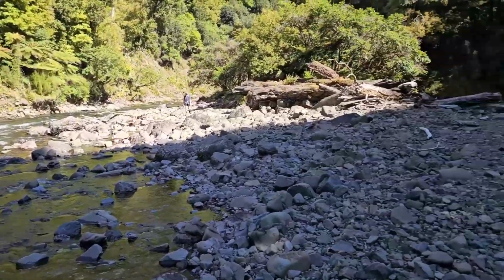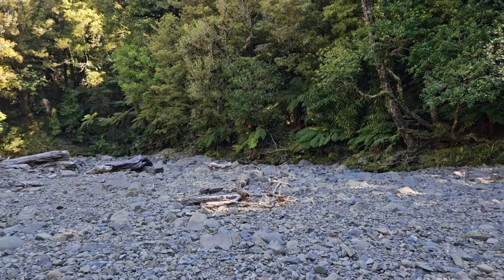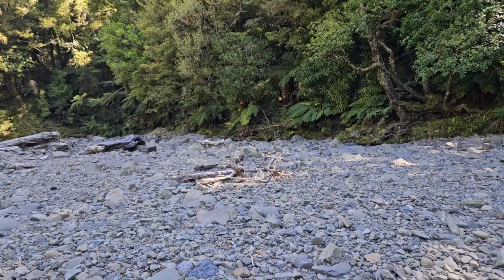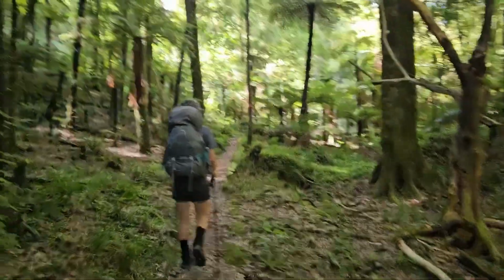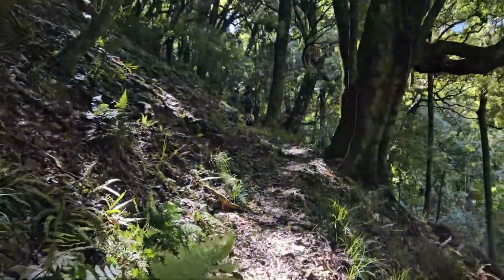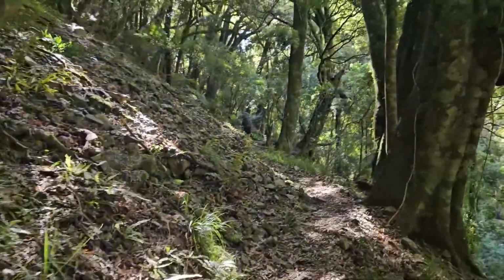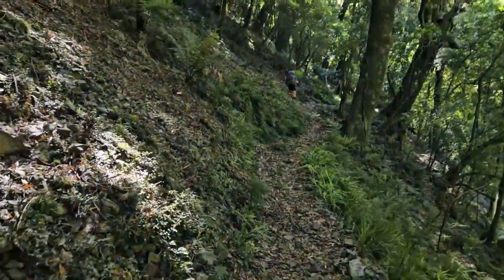And we're just going to head up the track here and start heading out to Moanui Road End, which will be about, well, probably 4 hours, I'd say. This is pretty typical Waiweka country, really. The track on the side of a sort of scree of greywacke.